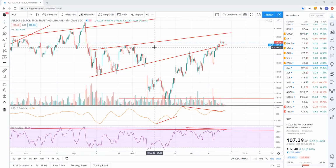Here's XLV. I covered my short little position on this. I didn't have a big position. I just took a little bit, but I didn't like the price action today and the close.